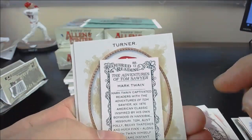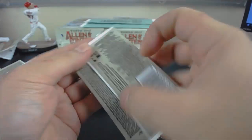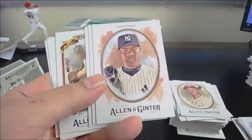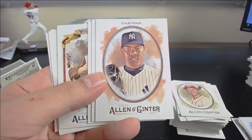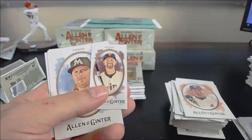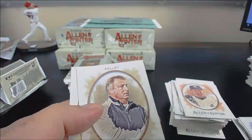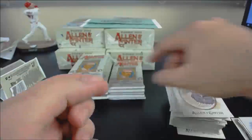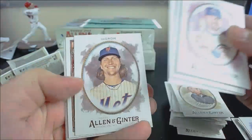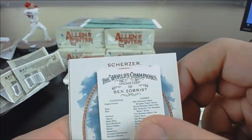Required reading, number 13, Adventures of Tom Sawyer. We haven't seen a red Brooklyn back, have we? No. Well, we pulled the 101 Wood, so maybe that replaced the... But it'd still be nice to hit a red Brooklyn back to 25 mini. Dozier, A&G back mini for the Twins. Prado, short print, Marlins. Zobrist, base mini, Cubs.